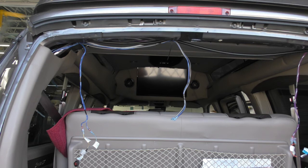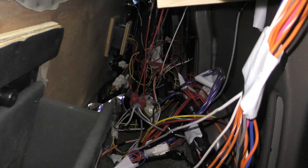I started my career working on electrical shorts on vehicles way before computers and electronics that are now in today's vehicles. The basic electrical system hasn't changed.